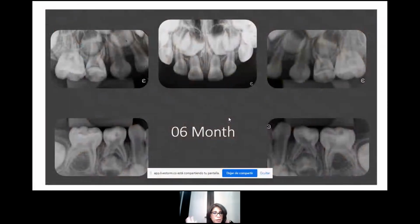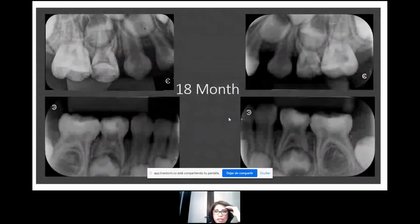But don't worry about how it looks. The most important thing is the remineralization of this material. And look, in this case, the follow-up at 6 months, everything works well. At 80 months, everything is working great.